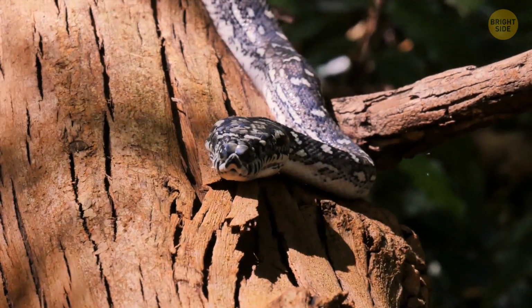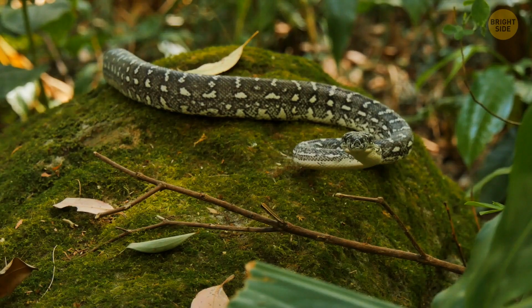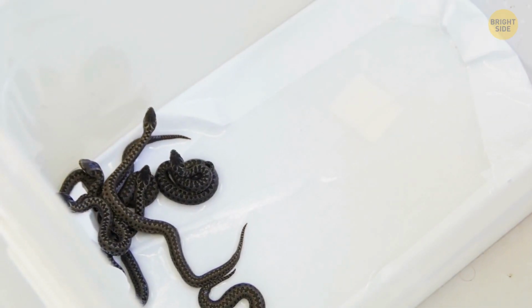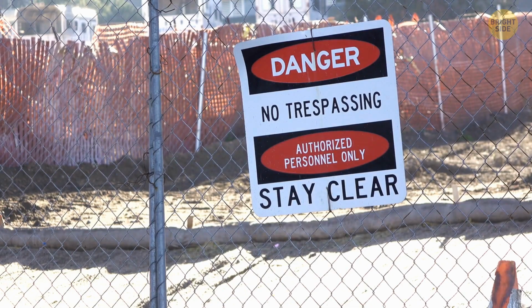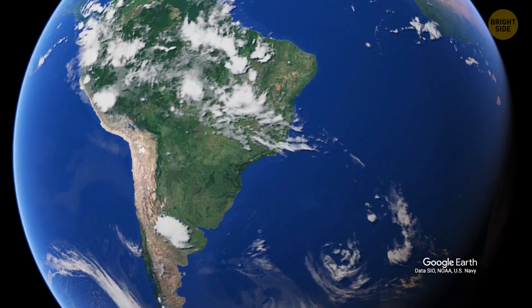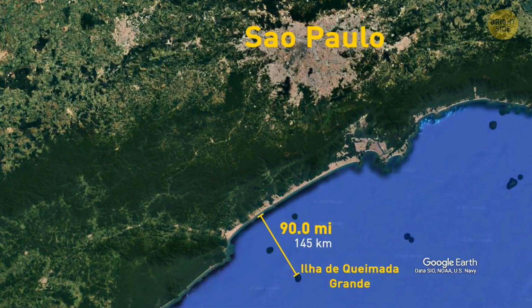Scientists claim there are around 2,000 to 4,000 snakes roaming around. If you have a phobia of these reptiles, then maybe consider scratching it off your bucket list. But don't worry, no one's even allowed here without a special permit. And if you live nearby, no need to fear. The island is around 90 miles off the coast of Sao Paulo, where it rightfully belongs.